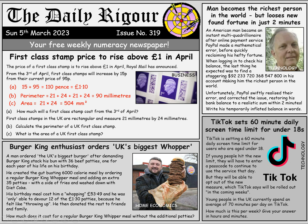I absolutely love this one. So a man became the richest person in the world after a payment error from PayPal, and this is the amount that was in his balance. So what's this temporary inflated balance in words?